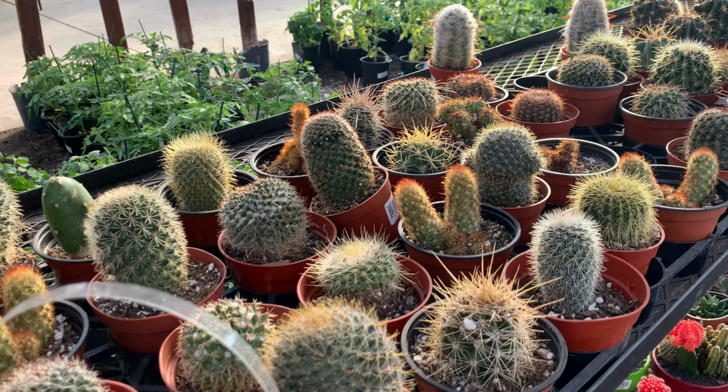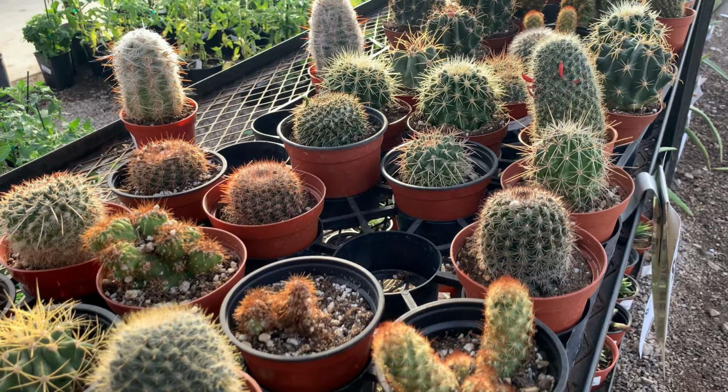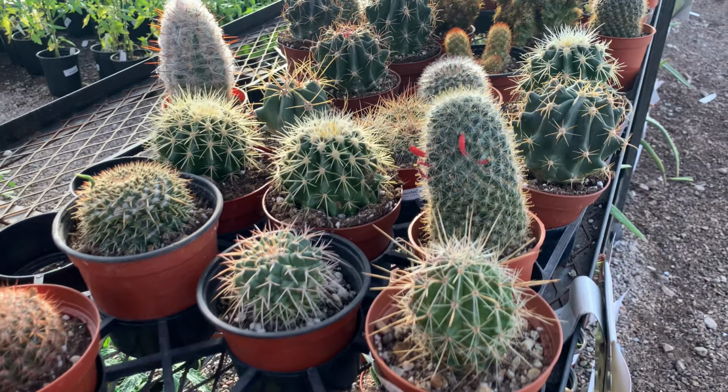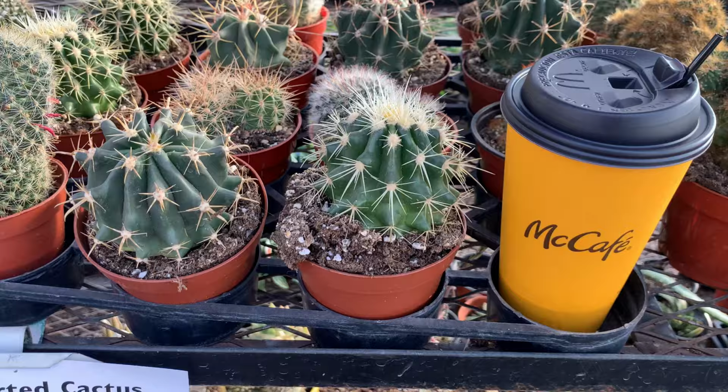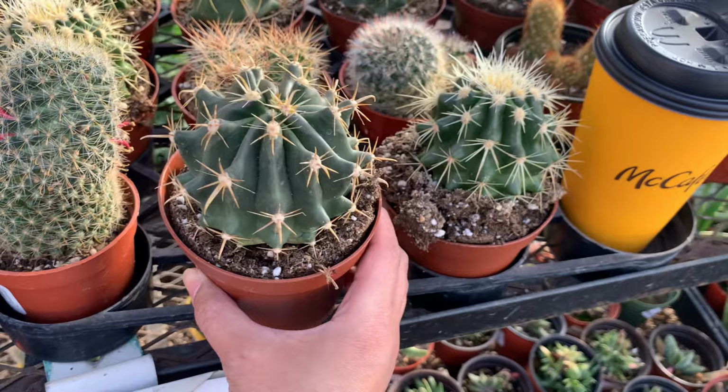So each of these pots right here is $4.48 plus tax. So the only thing in here is that the pots don't come with any labels on them, so you don't actually know what you're getting. Although, you know, some of them I could tell what they are.